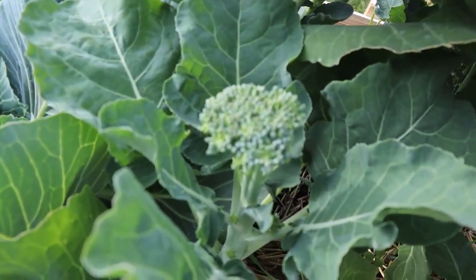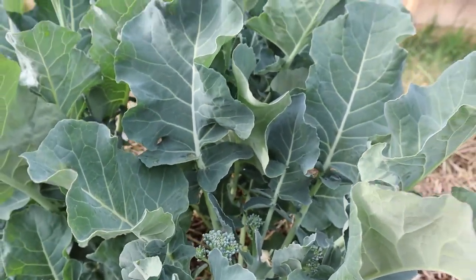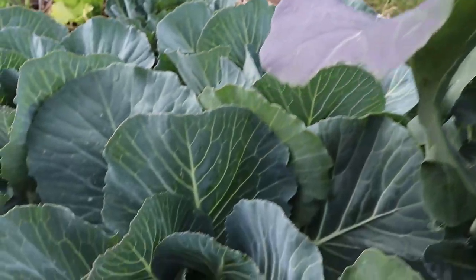I harvested a bunch of this broccoli. I don't remember the exact variety, but it's some sort of Chinese broccoli. I have horrible luck with regular broccoli heads, but this has been doing great. I've had 2 harvests of it. Been really nice to have some.